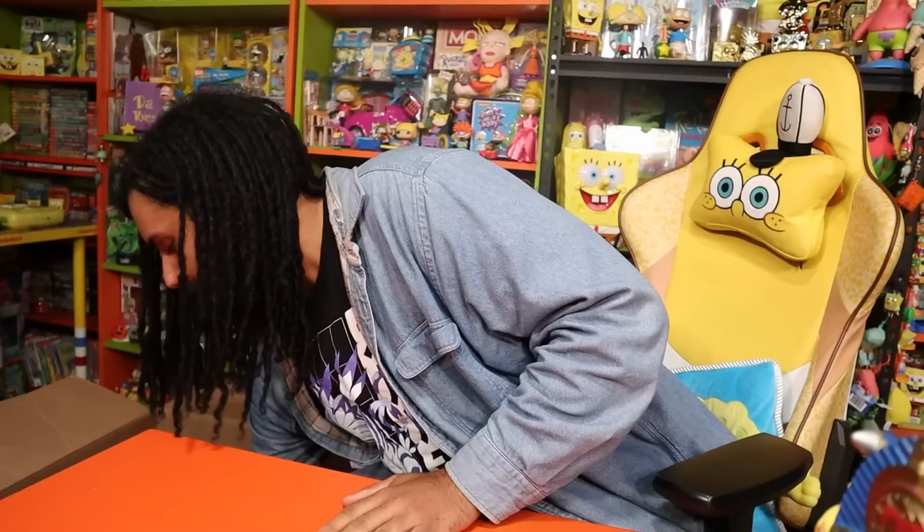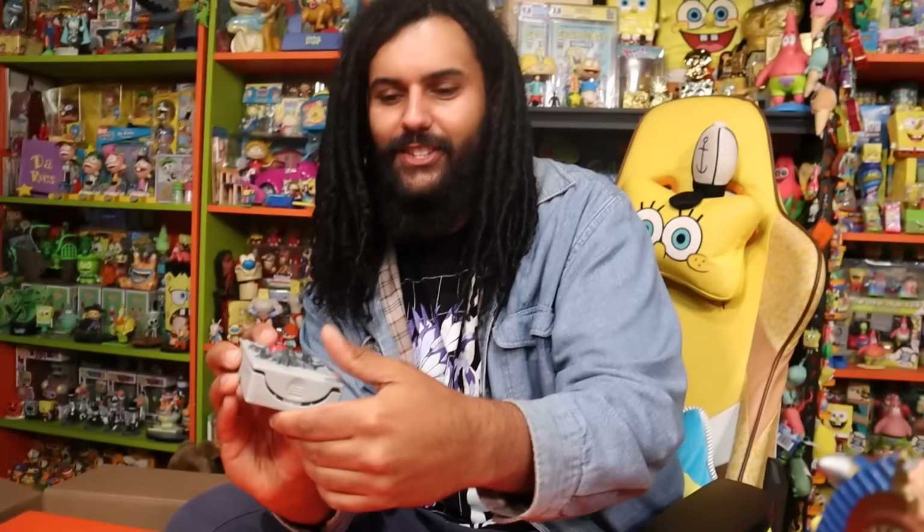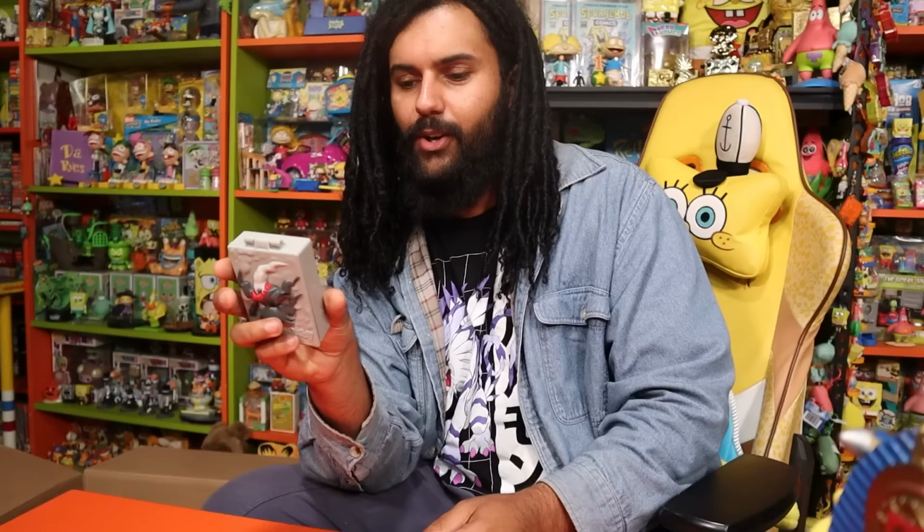Oh my gosh, I had to show you this one when I found it. Darkrai. The Darkrai box. This is a Pokemon deck holder. That's sick. That is dope as hell. I don't know what other ones came out. I know that they came out of Burger King, and there was a Dialga, a Palkia one, and obviously a Darkrai one, which this is for sure going in my collection.